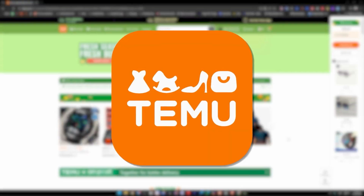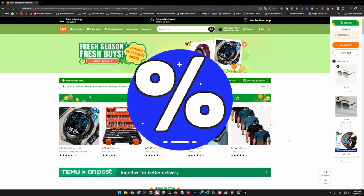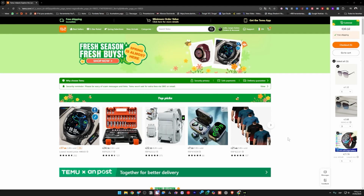How to shop on TEMU from Ireland. In this case, I'm going to show you this step-by-step tutorial. But the most important thing is that you make this purchase from the app, because that is where more discounts, more coupons, and many other things appear.